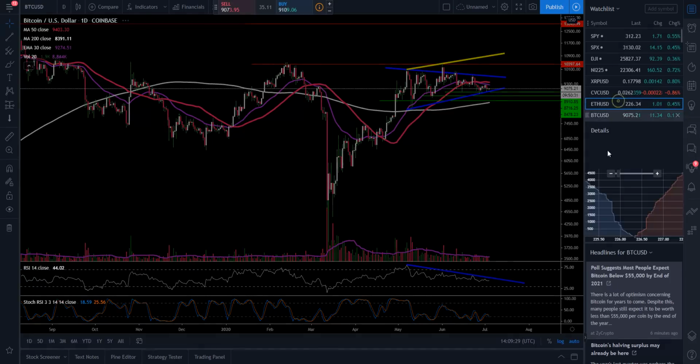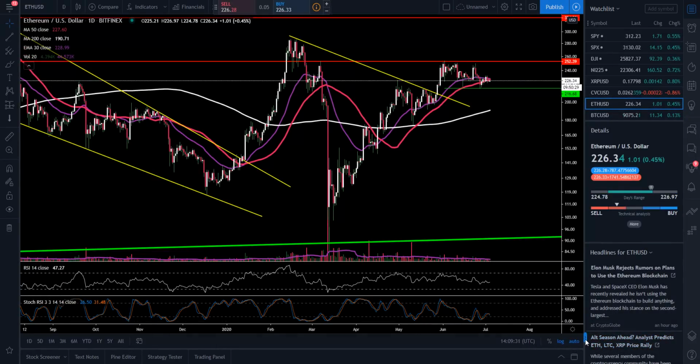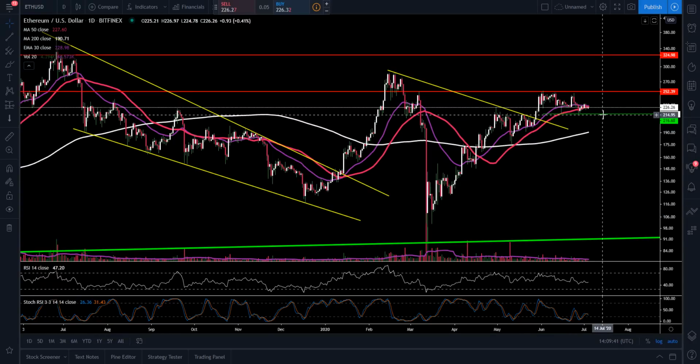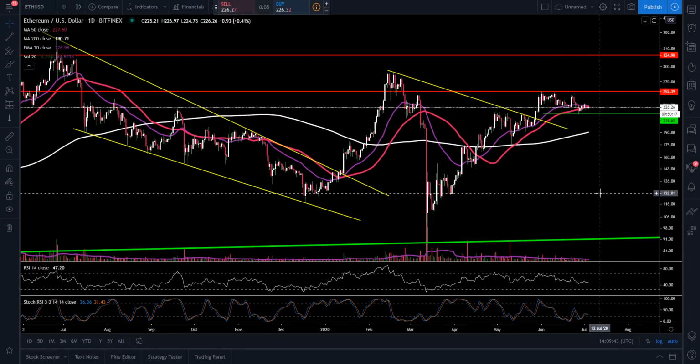Then next, we're going to get into Ethereum. So with Ethereum, we're still fighting with this 50 moving average right now. We need to continue to stay up above that around 227. Support, we're looking at $216. This green line here is going to be our support. Overhead resistance, main resistance, going to be at $252.